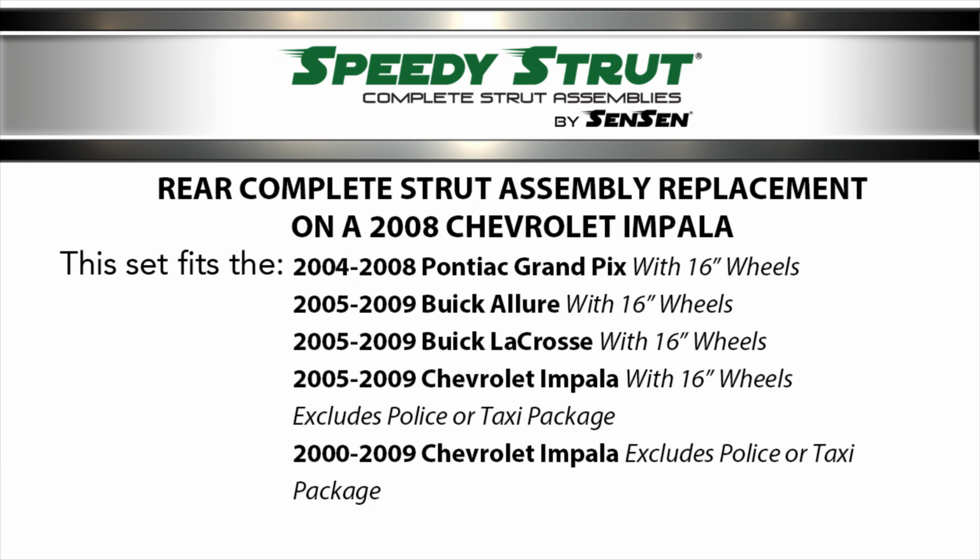Today we will be replacing a set of rear complete strut assemblies on a 2008 Chevy Impala. This set also fits the 2004 to 2008 Pontiac Grand Prix with 16-inch wheels, the 2005 to 2009 Buick Allure with 16-inch wheels, the 2005 to 2009 Buick LaCrosse with 16-inch wheels, the 2005 to 2009 Chevrolet Impala excluding the police and taxi packages with 16-inch wheels, and the 2000 to 2009 Chevrolet Impala excluding the police and taxi packages.